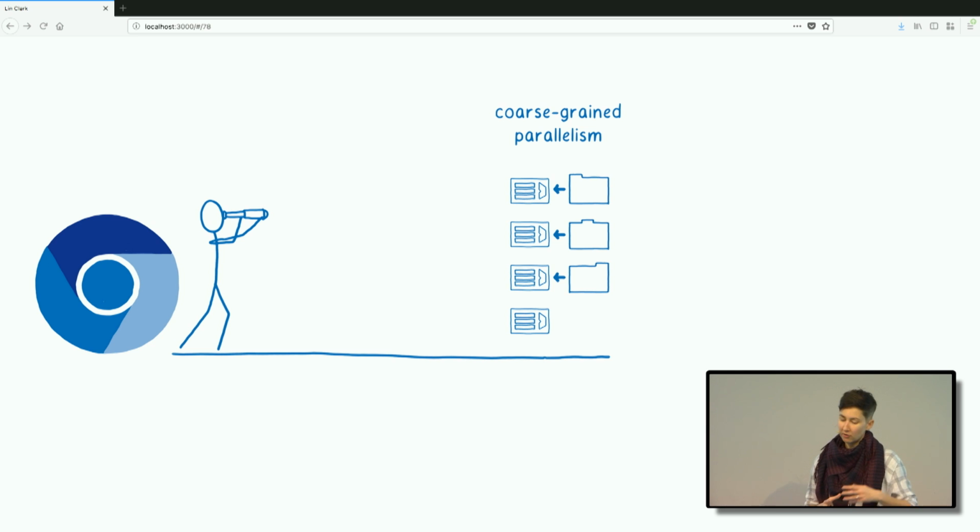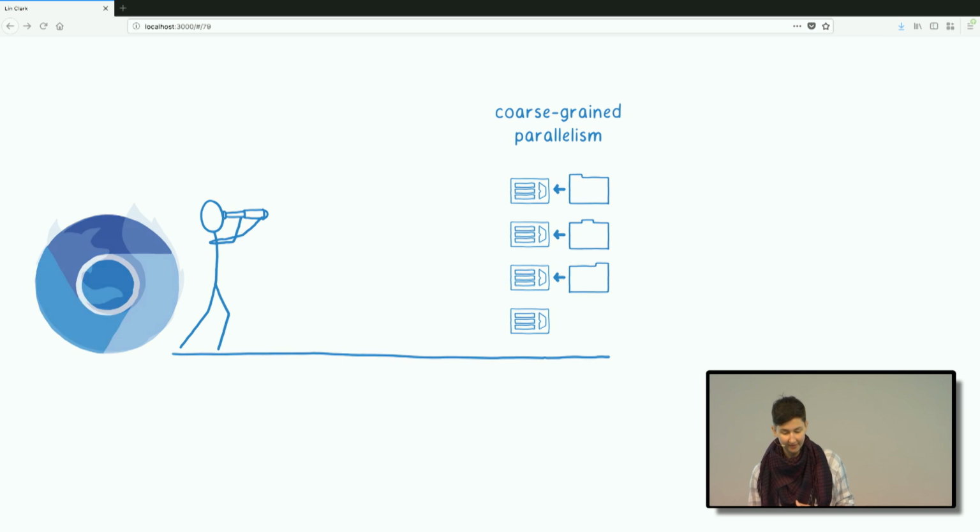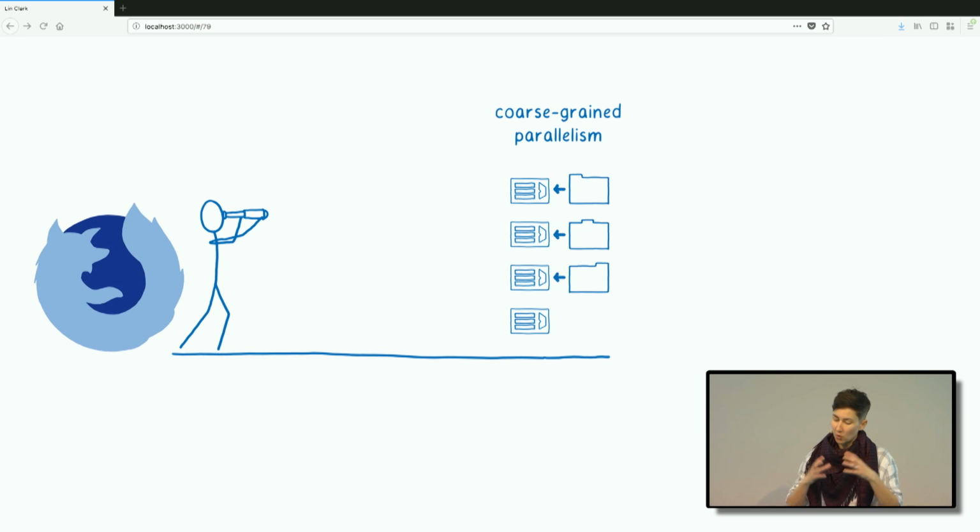Around the same time that Chrome was seeing this change in hardware, and seeing that if they wanted to have a fast browser, they were going to need to take advantage of this parallelism, we were seeing the same thing. We knew that we were going to have this coarse-grained parallelism in our browser too, if we were going to keep up. And we do now, although it took us a while to get there. It was a multi-year effort.